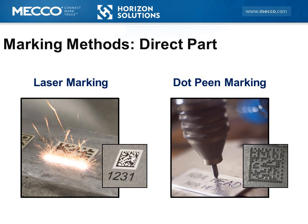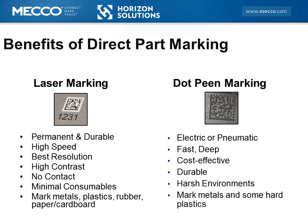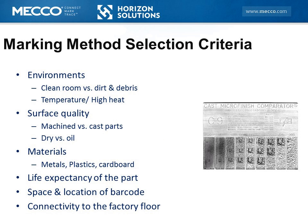And so those are the technologies that we'll walk through with the customer, exploring what's the right technology. So we have laser, we have dot peen. As I mentioned before, there are also other marking methods such as labels, inks, and tags. And what we'll work with the customer on is to really understand what things they are facing that will affect what technology we'll use.